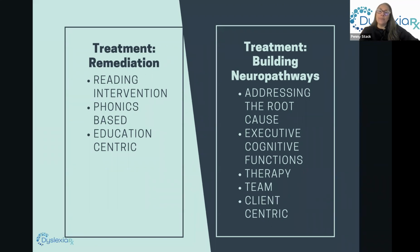So that's really important: the difference between treatment for remediation, which is for somebody who just needs that extra intensive review, and building neural pathways or therapy. This is for somebody who may have other functions going on and really needs some support so they can hold on to all that reading instruction that's being provided. And last but not least, don't forget the questions and the important points to remember. Those would be to understand credentials, make that connection with your child and the caregiver, and make sure you're asking questions.